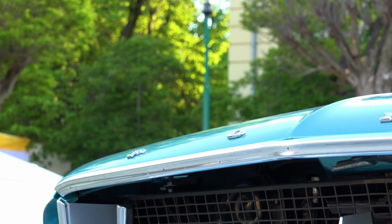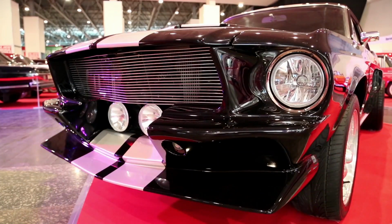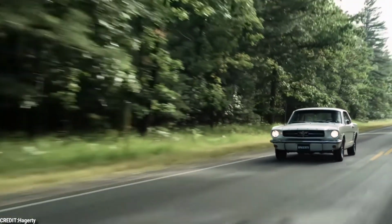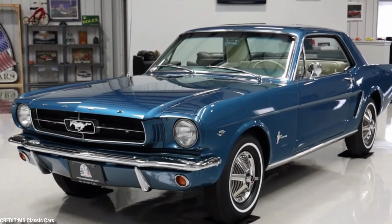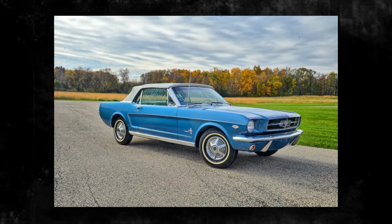Ford's pony car was naturally sporty and would soon take on a performance-rich persona during subsequent years of production. The first generation Mustang was nothing short of iconic in stature, dominating sales and drag strips alike. However, this has not stopped first-generation Mustang owners from modifying their rides in an attempt to enhance overall performance.